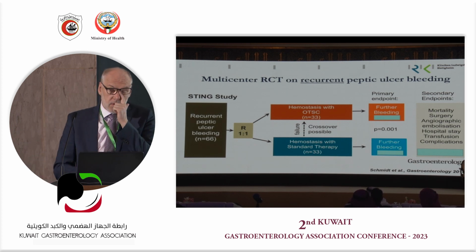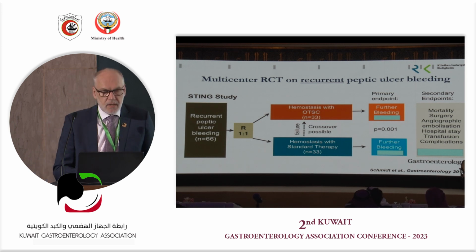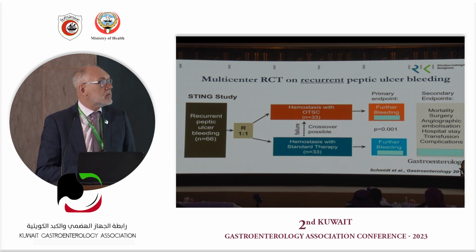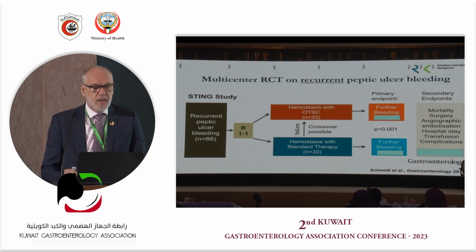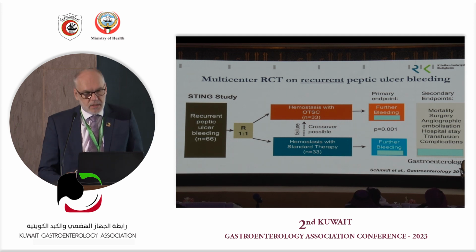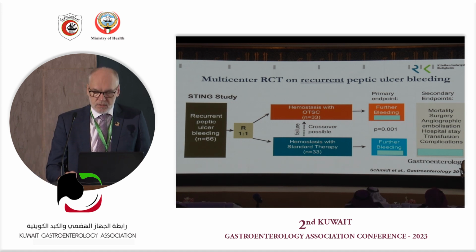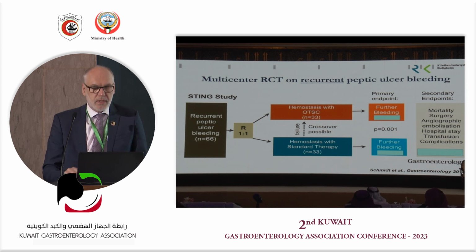Therefore, in the first place, my group performed a second-line study. This was the STING-1 trial, in recurrent peptic ulcer bleeding. We randomized 1-to-1 to hemostasis either with standard therapy, meaning two TTS clips and epinephrine injection, or hemostasis with the OTSC clip. The primary endpoint was further bleeding; secondary endpoints were mortality, surgery, angiographic embolization, or other complications.